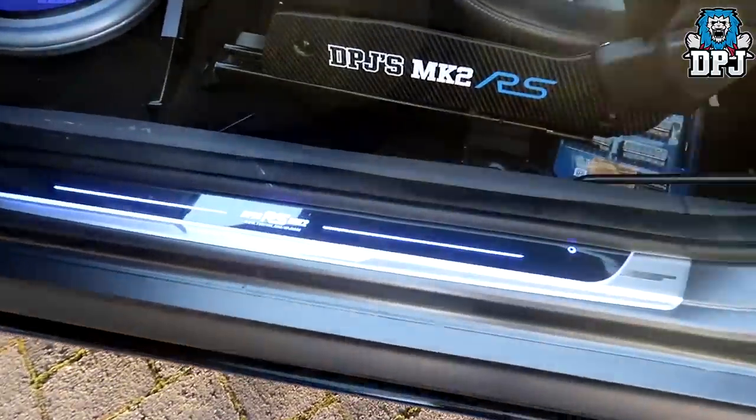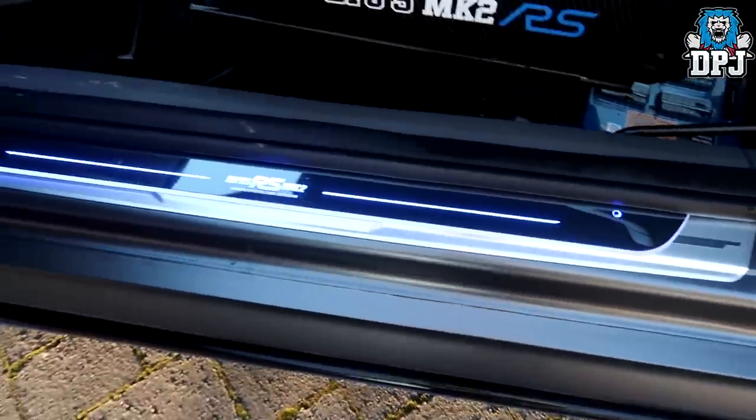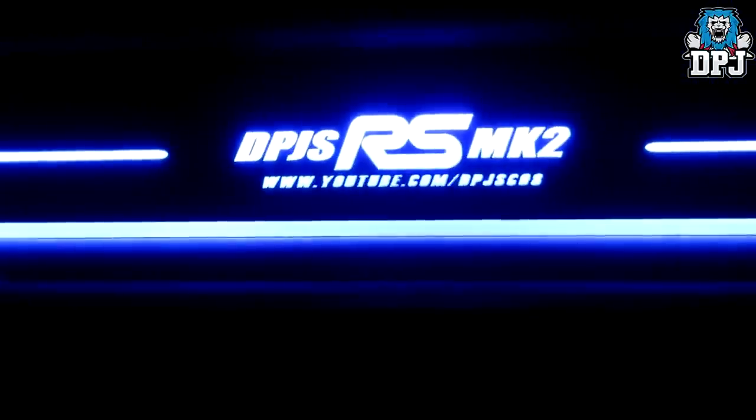I mean, you can't really see them here in daylight, but again, in the dark, you'll see them and they look incredible. But other than that, people, there's not much else I've done. I mean, it's been remapped. You know, it's a stage 4 plus remap now.